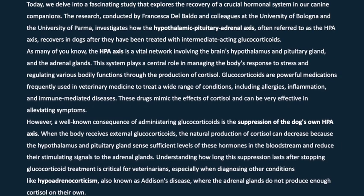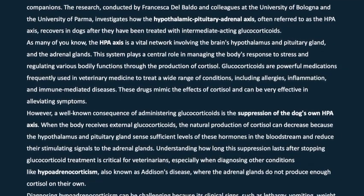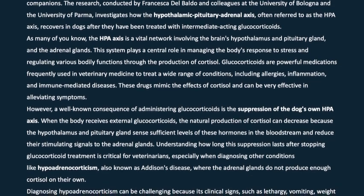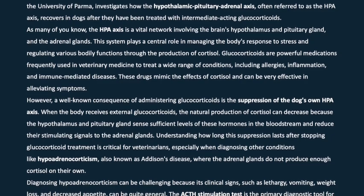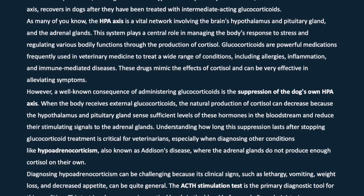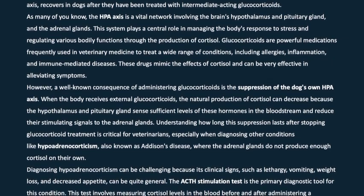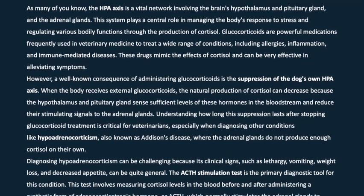This system plays a central role in managing the body's response to stress and regulating various bodily functions through the production of cortisol. Glucocorticoids are powerful medications frequently used in veterinary medicine to treat a wide range of conditions, including allergies, inflammation, and immune-mediated diseases. These drugs mimic the effects of cortisol and can be very effective in alleviating symptoms.